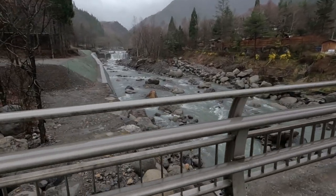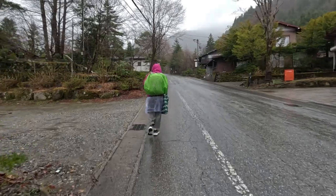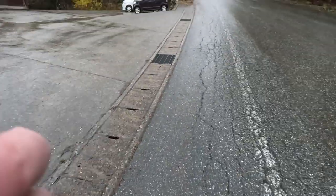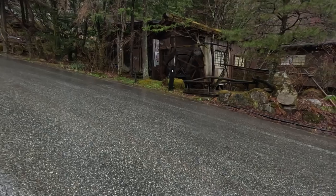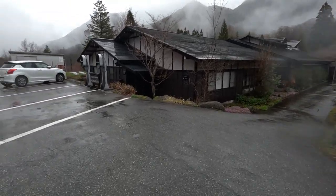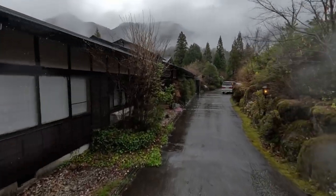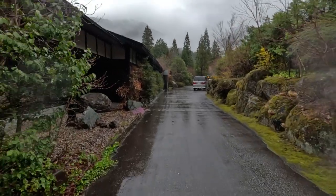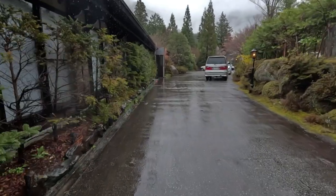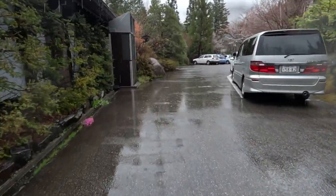You see, we weren't going straight to Takayama. We had a special stop off along the way. What we just trudged through was Fukuji Onsen in the Okuhida region, another little hot spring town. And this was our Ryokan, traditional Japanese inn, for the night.